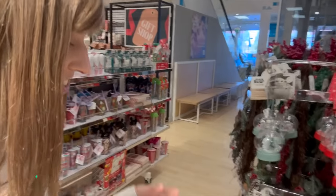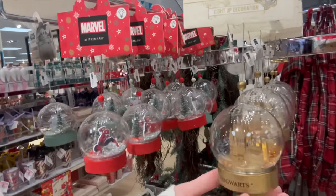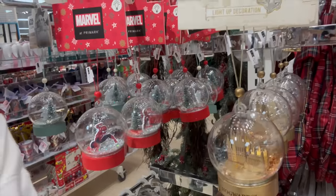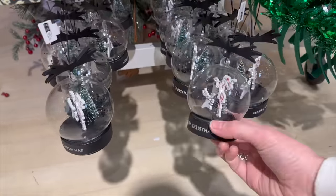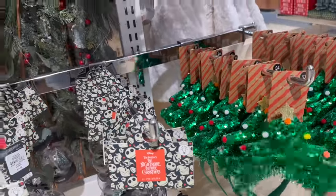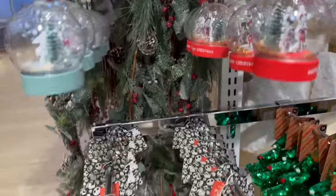Just completely lost the words then. Oh, they've got a Mickey Mouse one, Mickey and Minnie. Lots of them have the tabs in, but you can see those two lit up. It's got a little light there. Jack Skellington. And then Christmas headband. How much are these ones that light up? £3.50. The baubles.